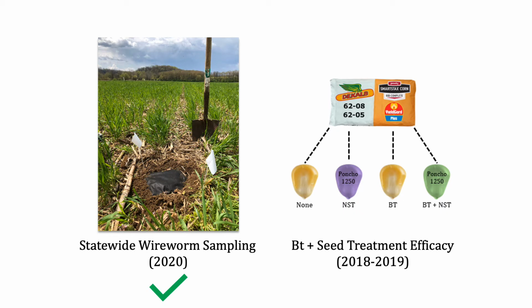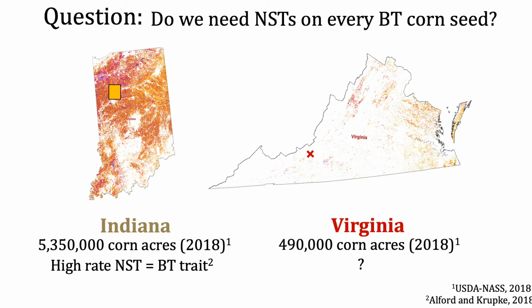So that was the wireworm sampling survey, and now I'm going to get into the BT treatment efficacy study. Now I'm going to talk about a trial that we did in the summers of 2018 and 2019, testing the relative benefits of neonicotinoid seed treatments on BT corn seeds that are rated to control the western corn rootworm.